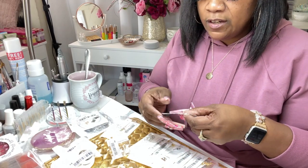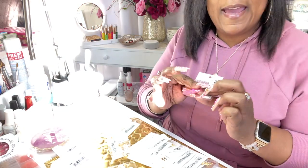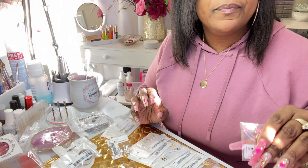Okay. So these are teddy bears as well, but these are pink, like the pink padded teddy bears.